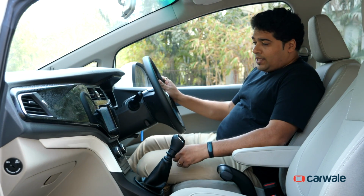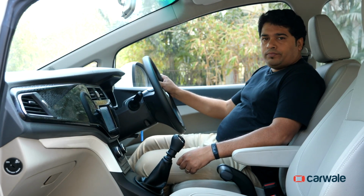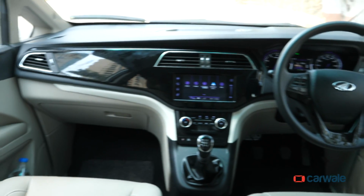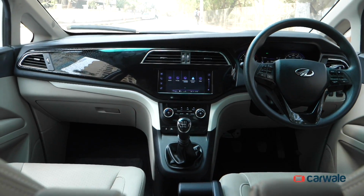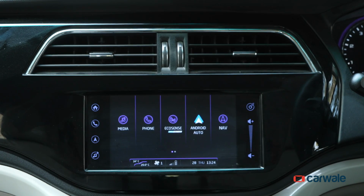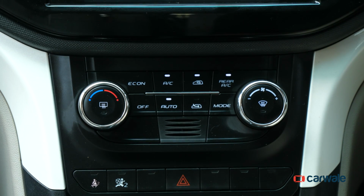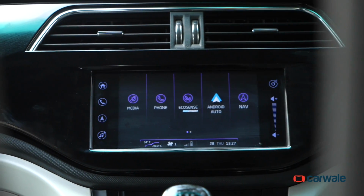Now on to the front seats. Again, very comfortable, good support all around. The overall dashboard layout looks smart too. Like the exteriors, it has a flowing design and plenty of gloss. There's a big 8-inch screen in the center, below which are the familiar aircon controls that you also see in the other Mahindras. To know more about the infotainment system and the features, click on the link on the top right-hand corner.